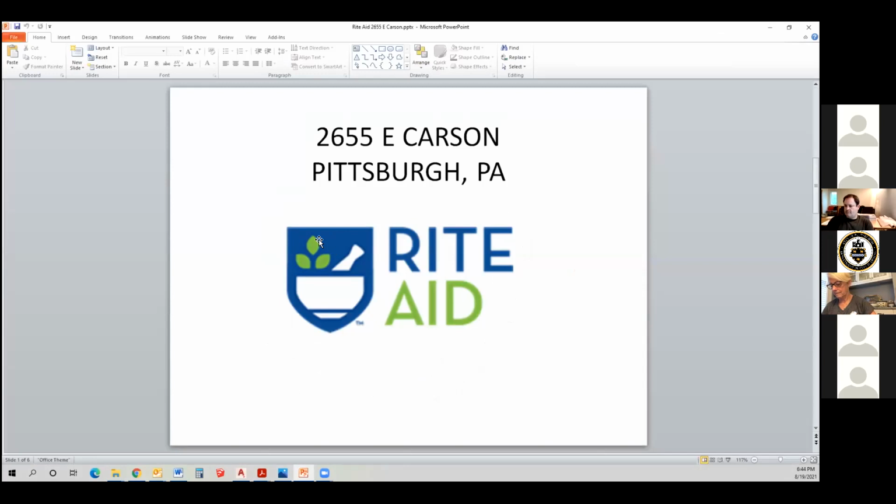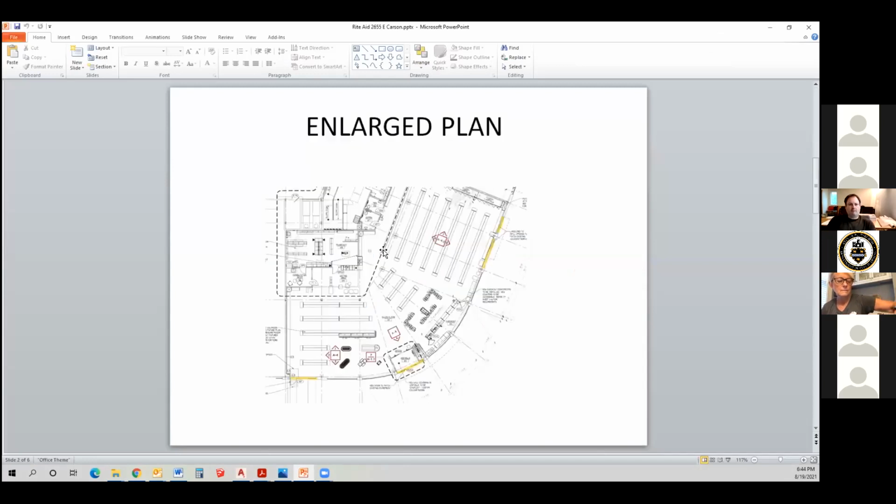So what is being proposed on the corner of 2655 East Carson? It's a corner with a rounded front facade. I created this enlarged plan just to highlight the areas that we are looking to make modifications to. In the drawings that we submitted to zoning, it has the complete floor plan, but I tried to distill it down so we can focus on those couple of areas.